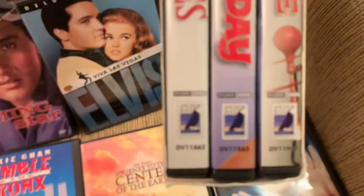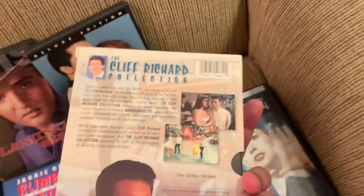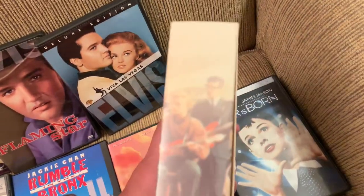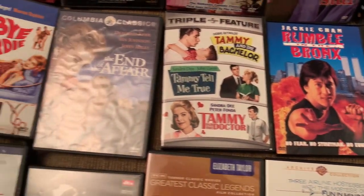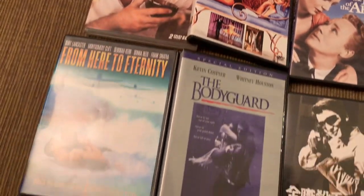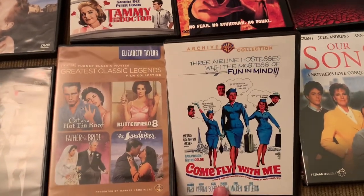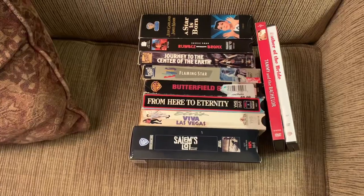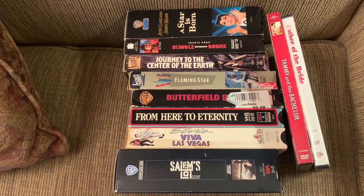Here we have a box set from Anchor Bay. And I really hate when this should be the front and they do it backwards. And then there's nothing on the spine, which is really bothersome. But, oh well. Did find one Warner Archive disc. And so these VHS and redundant DVDs can be deleted from the collection.